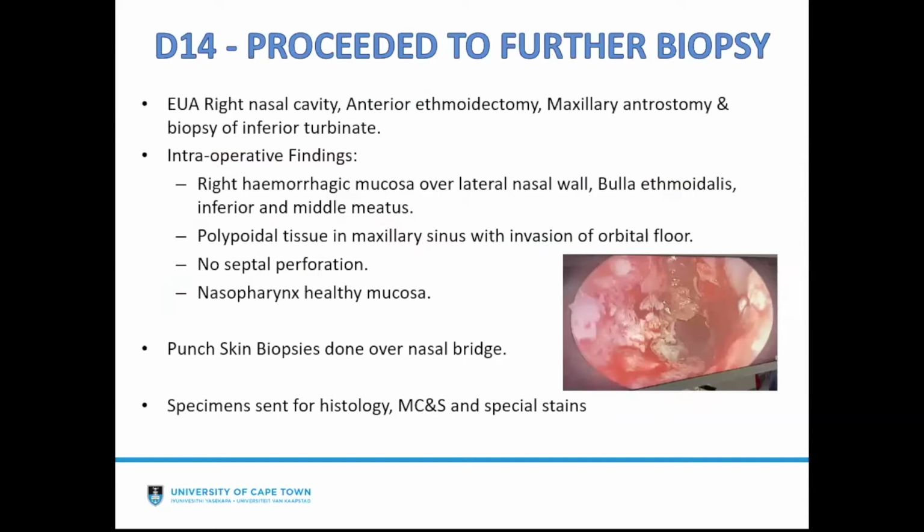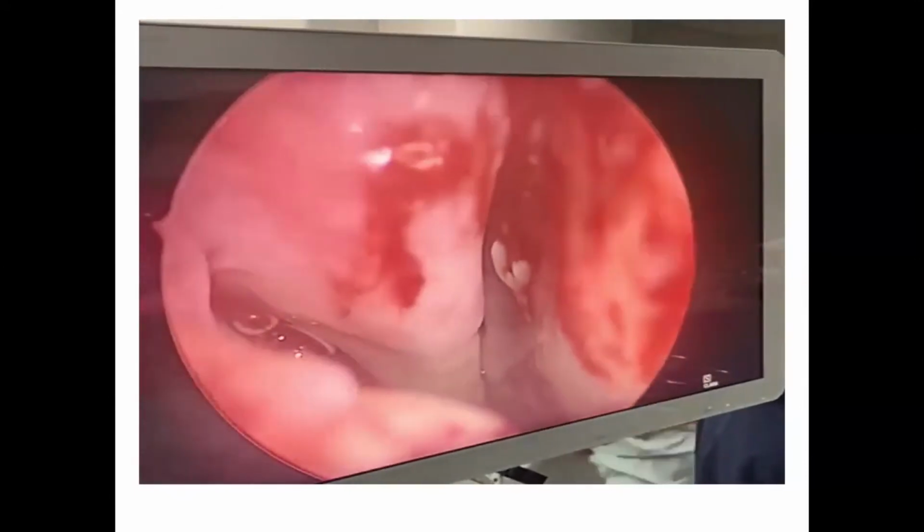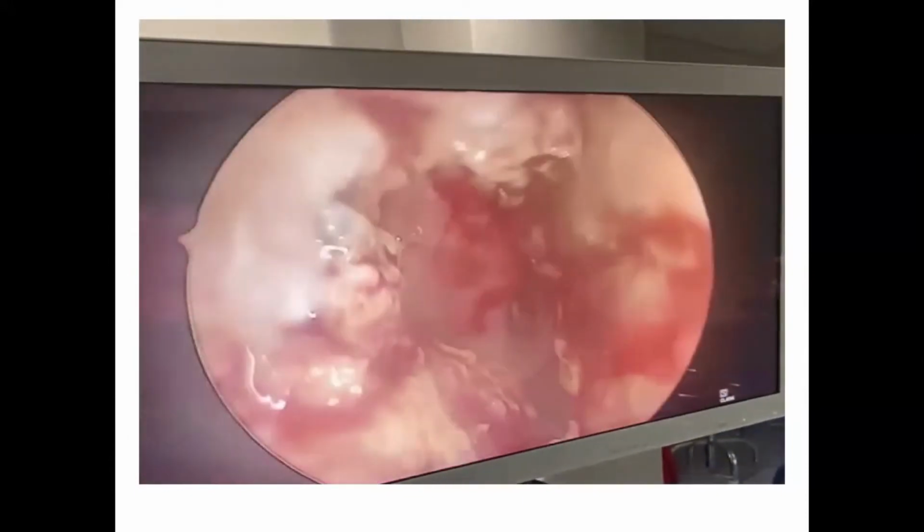On day 14, we proceeded to another EUA of the right nasal cavity, anterior ethmoidectomy, maxillary antrostomy, and biopsy of the inferior turbinate. The intraoperative findings were, we could notice, I will show you a video for this. Punch biopsies were also done over the nasal bridge, and specimens were sent for histology, MCNS, and special stains. But intraoperatively, we could see hemorrhagic mucosa lining the lateral and medial nasal wall, as well as a polypoidal mass was noted in the maxillary sinus invading into the floor of the orbit.